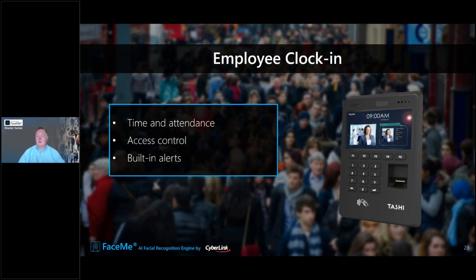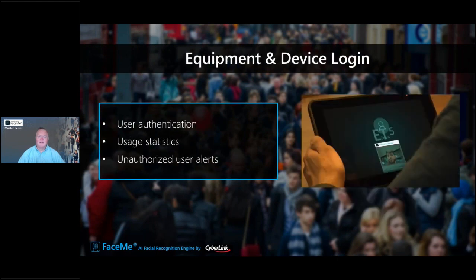Employee clock-in can also be completely contactless, so people show up, show their face, and they're let in. You can have health alerts, so anyone who enters, you know that they should be there, there's no issue, they're granted full access. Another area is equipment and device login. There's a lot of shared equipment in these facilities, so you can use it for contactless user authentication, you can have usage statistics, and you can also send alerts if any unauthorized users try to use the equipment.